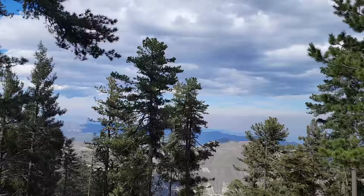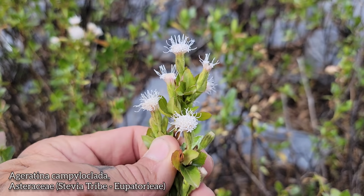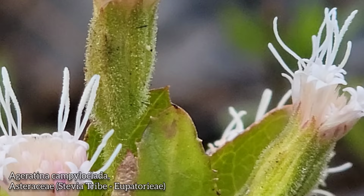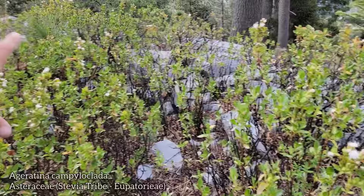Okay, here we got a member of the Eupatorieae tribe of Asteraceae blooming right on the side of the road. Look at how glandular it is. See how shiny those leaves are? Look at those long styles poking out of that receptacle out of those tiny little florets. See those long Y-shaped styles? Dead giveaway for tribe Eupatorieae. Look at the involucre, quite glandular. Look at the leaves, got a dentate margin on them. Nice. Look at the corolla lobes, too. And it's just forming a little clonal colony right there.